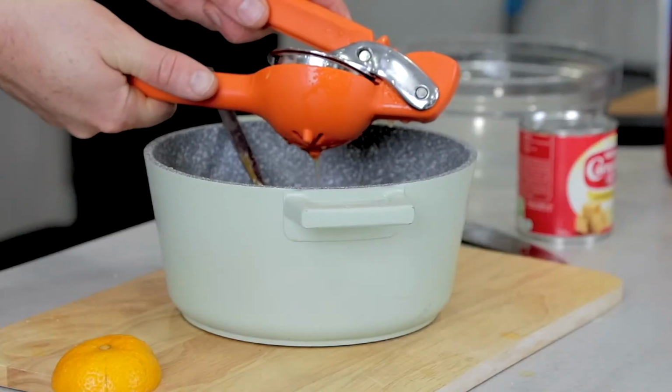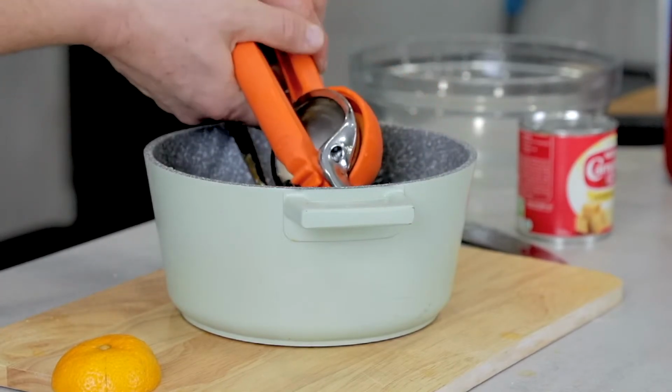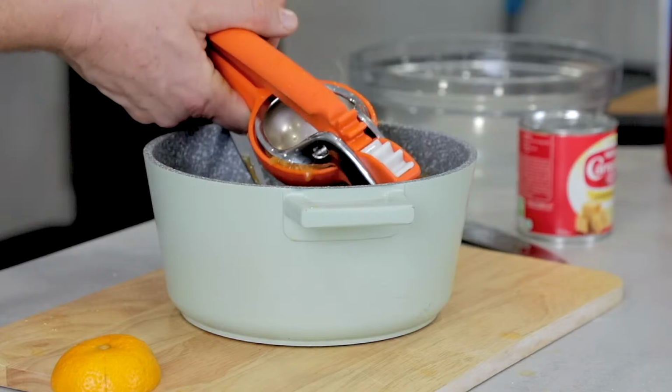Great thing about these juicers is you get everything out. Loads of flavour. These are from Chef'n. Really good.